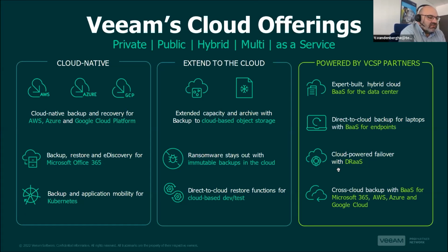And direct to the cloud restore functions for cloud-based dev test, but also for production. So if you really lost your offices, you can restore virtual machines directly to, let's say, Azure, and run them there. And of course, on the right-hand side, we have the whole portfolio of the Veeam products to build solutions as a Veeam service provider.